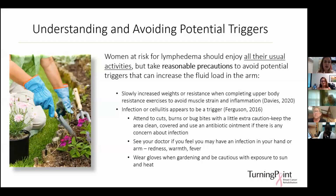So for those of you maybe starting an exercise program again, or changing it up a little bit, it's really important to progress things safely. So slowly increasing the weights and resistance that you're using for upper body strength training. So starting real light with a TheraBand or 1-2 pound dumbbells, and then slowly ramping up from there so that your body is able to adapt. We're able to avoid any type of muscle sprain or strain that would then lead to that inflammation.